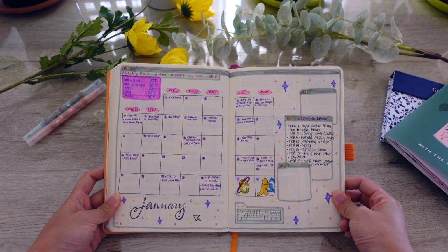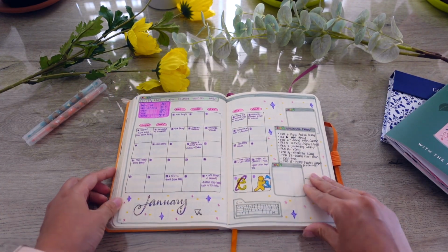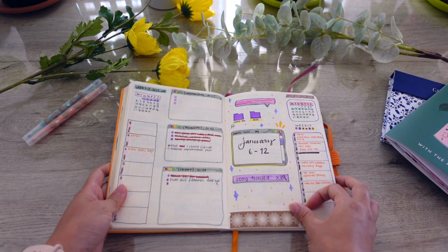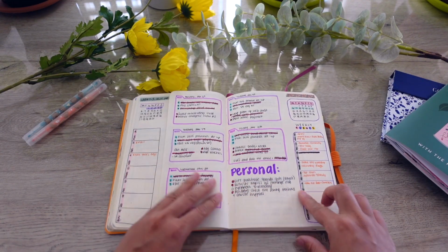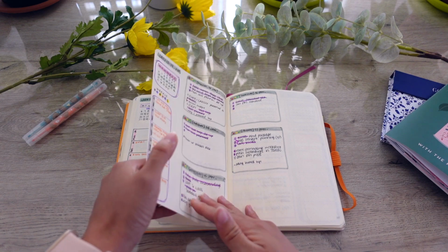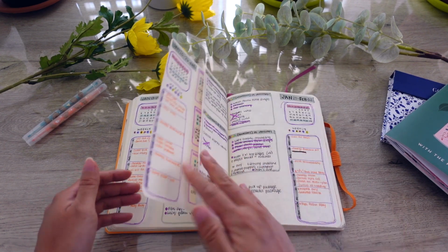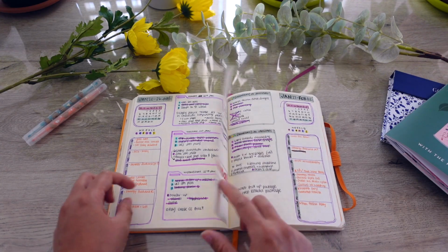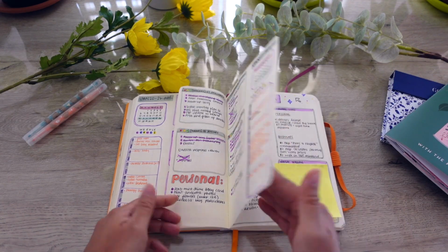like a 90s internet. If you are also a millennial, then you'll know some of these doodles that I included at the bottom with the AOL Instant Messenger character and Internet Explorer. And in January, I used some really fun Dutch door spreads because I felt like that is how I wanted to organize my weeks, and it was a great way to consolidate everything and combine also the personal with all of the work tasks that I needed to do.